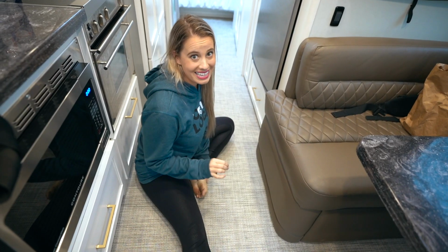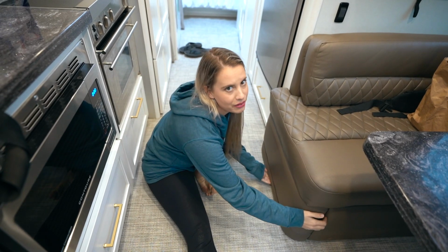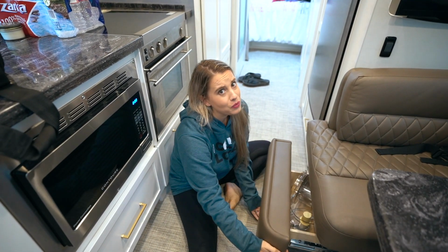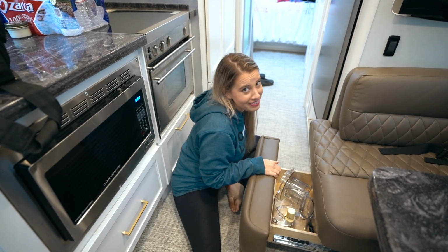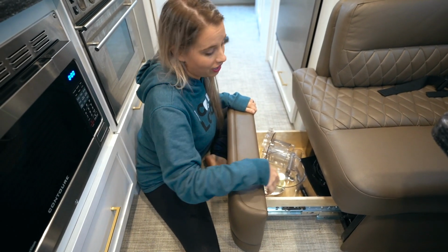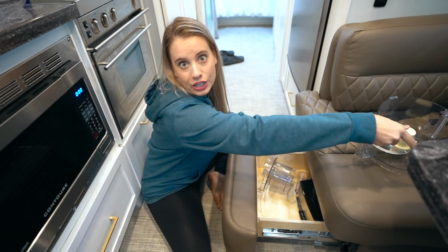One of the best things about the Airstream Classic is the amount of storage it has. That being said, it's also one of the worst things when you're trying to find all of the things that you had packed in here. But this is one of the drawers we don't use very often, so it's a good one to pack.